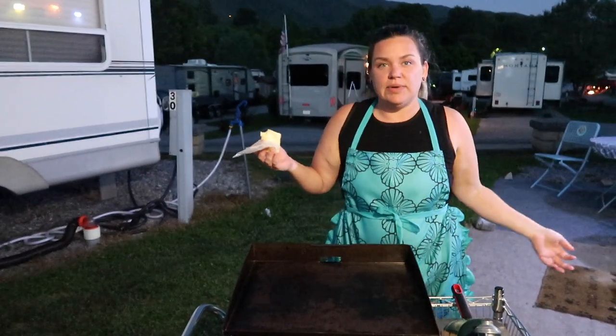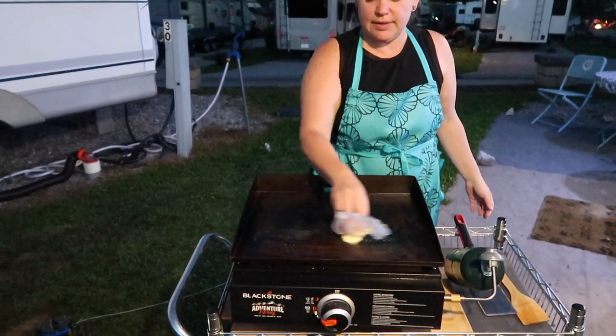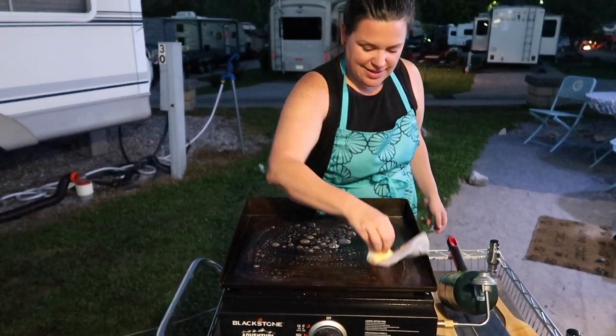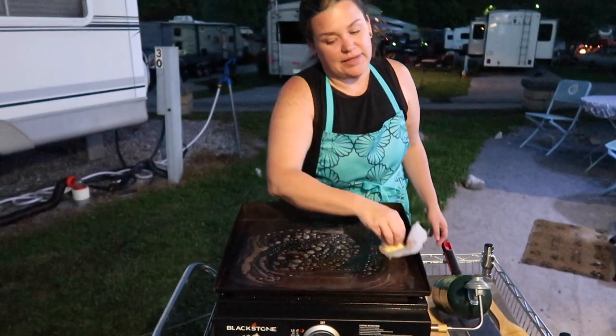Right, we got the Blackstone heated up. I'm going to rub it down with some butter. Who doesn't like butter? I love the smell of butter.